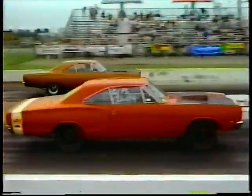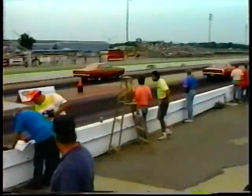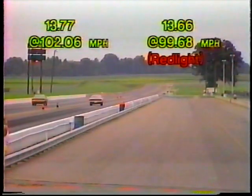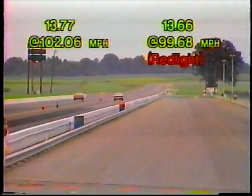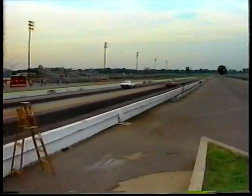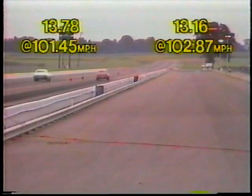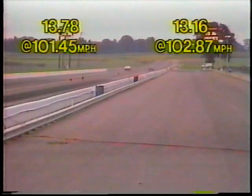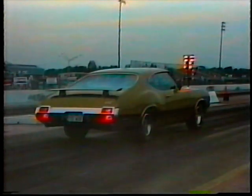In C pure stock, Stan Smith's 69 Hemi Roadrunner from Arlington, Texas got a lucky draw when Jeff Peterson's 69 446 pack Super Bee red lighted. In D pure stock, there was fine big block competition from Steve Vanderwall's 68.5 428 Cobra Jet Mustang and David Fay's 70 455 Stage 1 Buick GS. Steve got the win with a 13.16 ET.